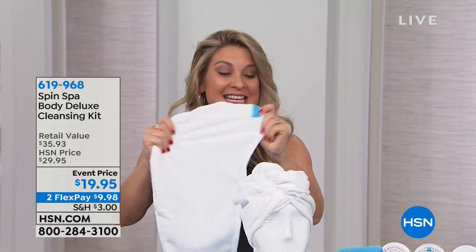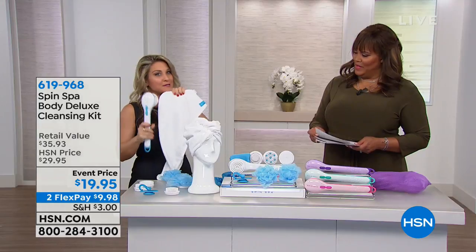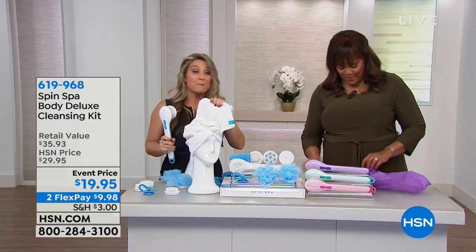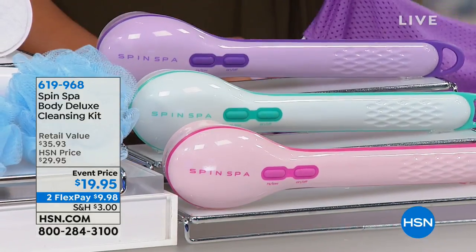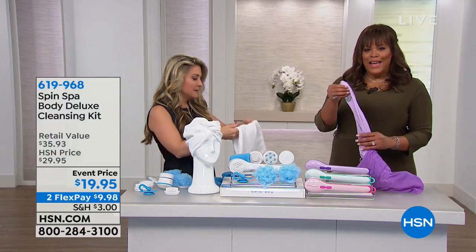And all you're gonna do is just machine wash and dry, simple and easy, and they come in the coordinating colors. So I have the white because I'm using the white spin spa. But if you order the pink, you get the pink hair wrap as well. Oh, yeah, so the purple's in here. I'll show you the purple. So pretty. It's kind of like a little lavender.